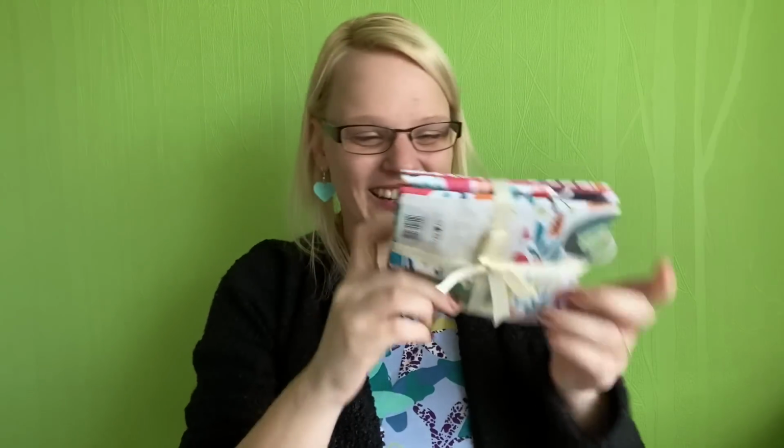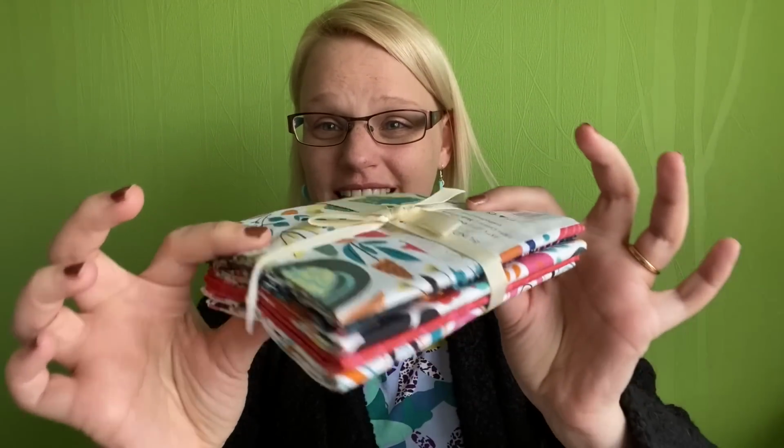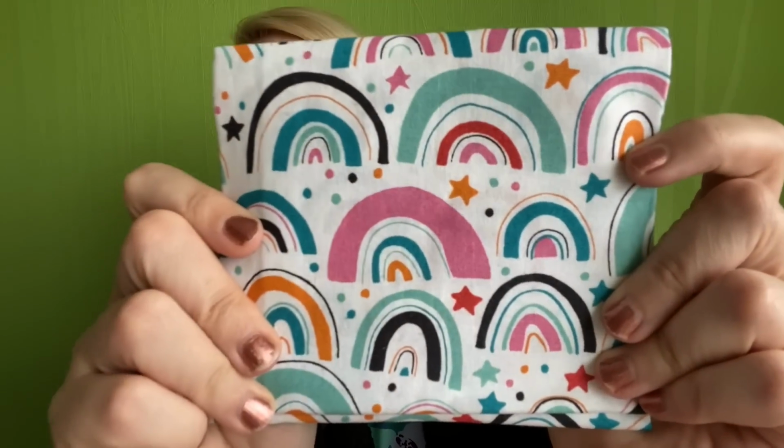So you want to know what was day 25? It was lovely. It was actually a bundle of fat quarters. Now they're all beautifully packaged in this lovely, lovely ribbon. And what I'm going to do is open them up so you can see them all individually, because some of these are really, really nice. So the first one is these lovely rainbows.